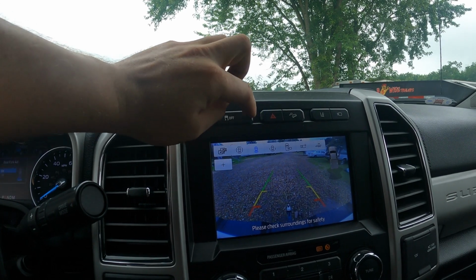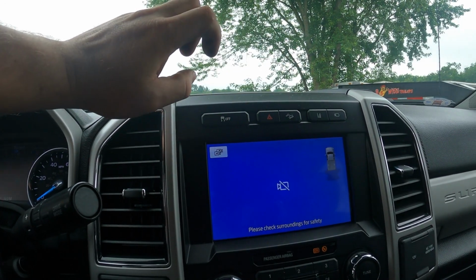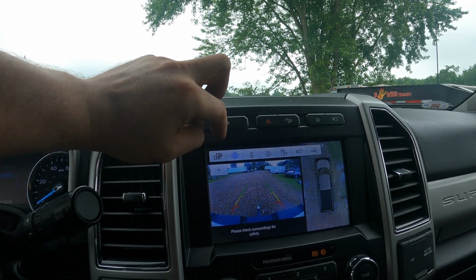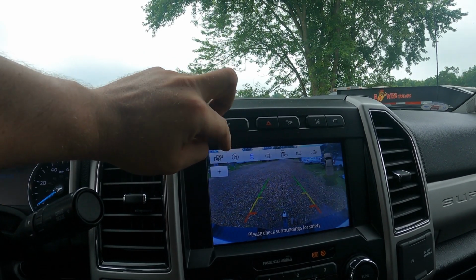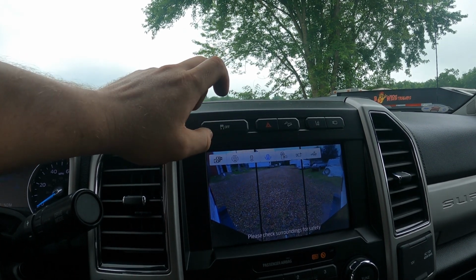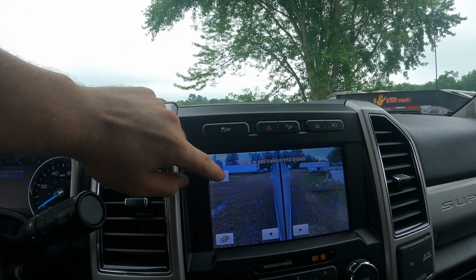What else we got? Don't know what that one is. All different modes.